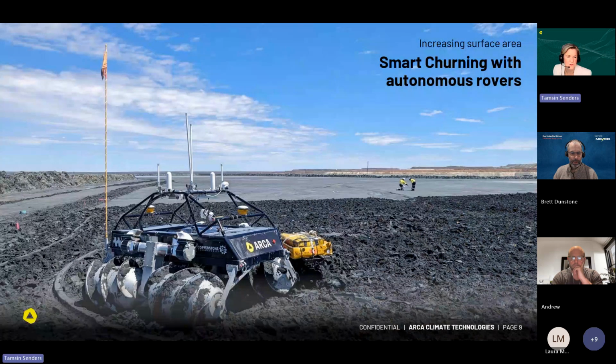So one of the first things that we can physically do to increase the rate of mineral carbonation is smart churning. And again, we'll use our rovers here. In this photograph, you can see from site, when the tailings are deposited, they're really smooth. That's in the background of that photo. Where our rover has passed over, the whole area is all churned and it looks fluffy. And what essentially our rover does is it increases the surface area of the tailings dam.